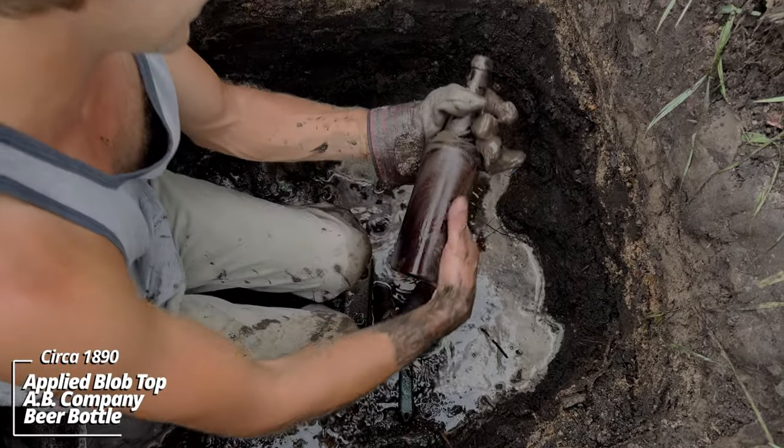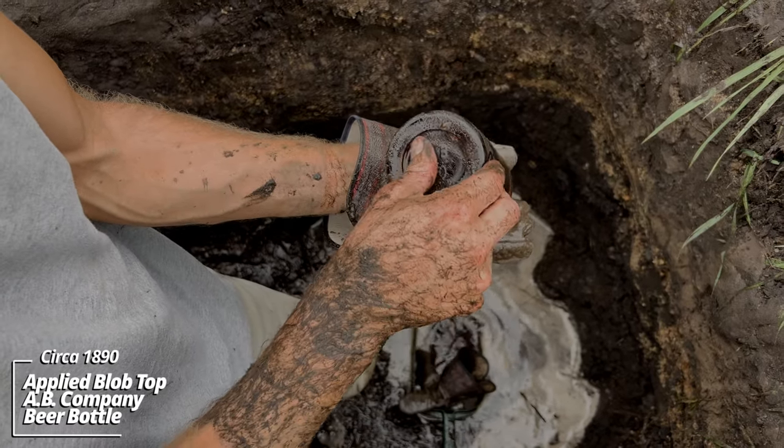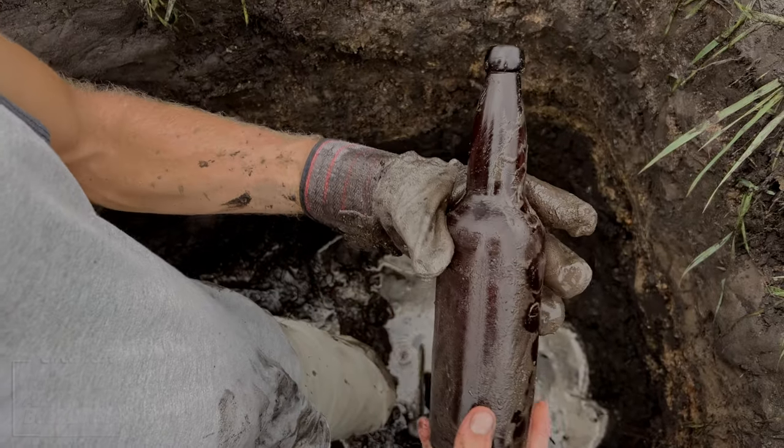Top. That's an applied top. AB 80. Look at that applied top.